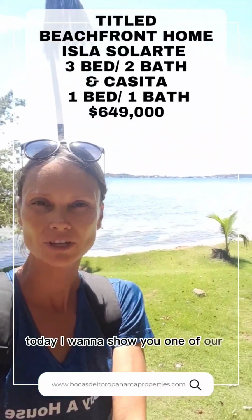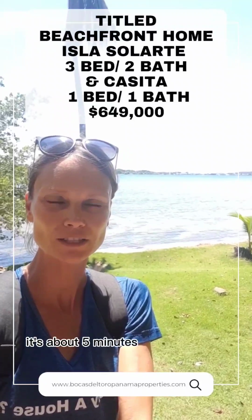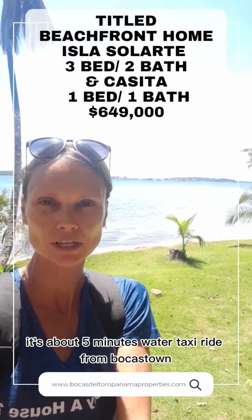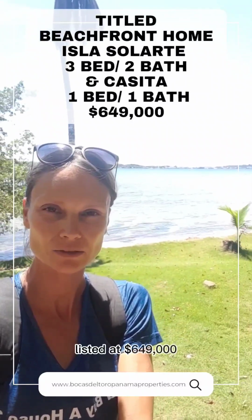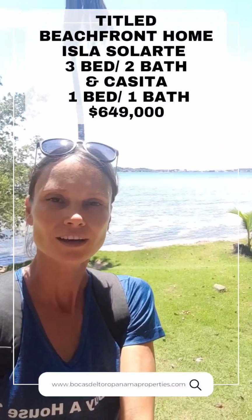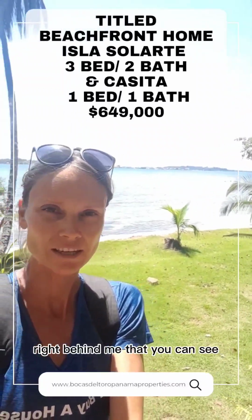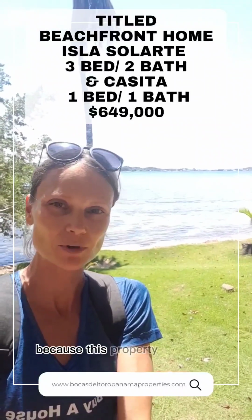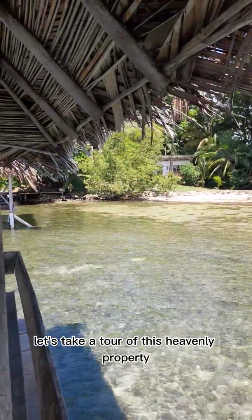Today I want to show you one of our exclusive listings on Isla Solarte. It's about 5 minutes water taxi ride from Bocas Town. This is an absolutely beautiful property listed at $649,000. It comes with 6.4 titled acres and beautiful sandy beach right behind me that you can see. So give us a call today because this property won't last. Let's take a tour of this heavenly property.